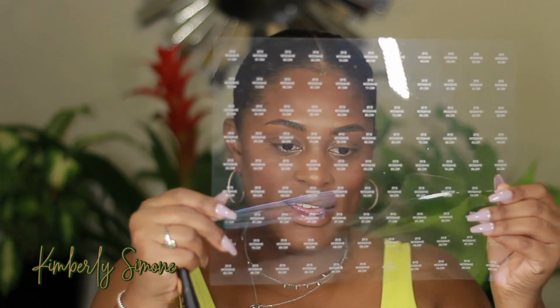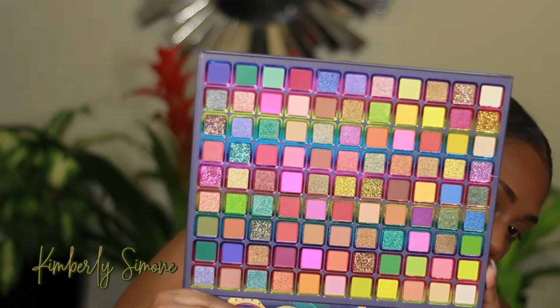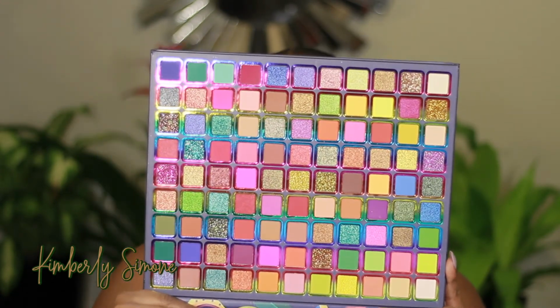Right off the bat, the names are on a little sheet of plastic, so you probably won't remember them after you take that plastic off, because there's so many shades. Let me show you the inside. It's a nice palette, nice size. We get a lot of different colors.